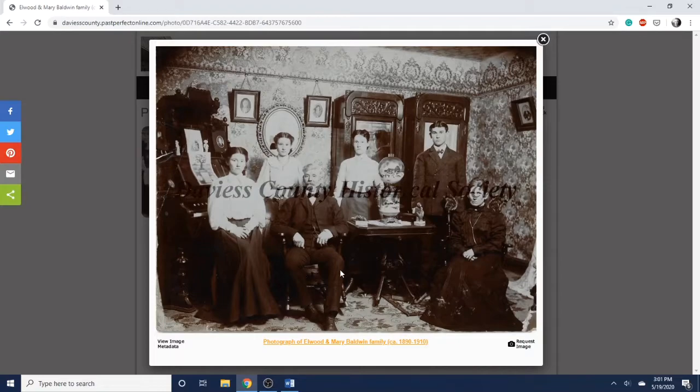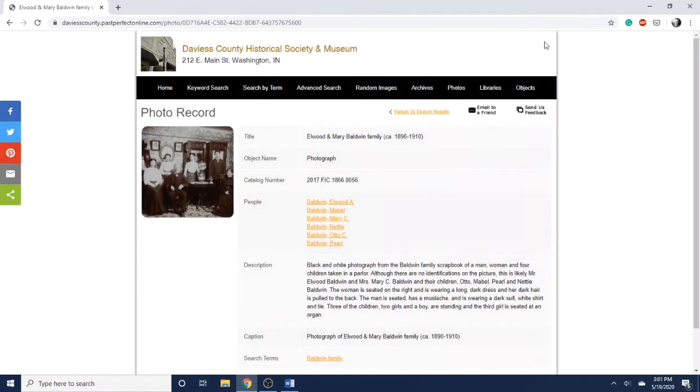I'm doing this from memory. I believe that's Otto, and his 3 daughters were Mabel and Nettie, and I'm sorry, I can't remember. Mary was the wife. Nettie and the children, the daughters were Nettie and Pearl. So let's go ahead and click on one of the daughters' names. And let's click on Nettie.